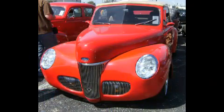Couldn't resist including this '41 because of my first ride. The quality of paint and those modern headlights make it a long way from a rat rod. It's simply a custom street rod in my book.